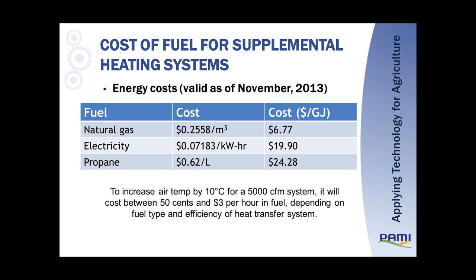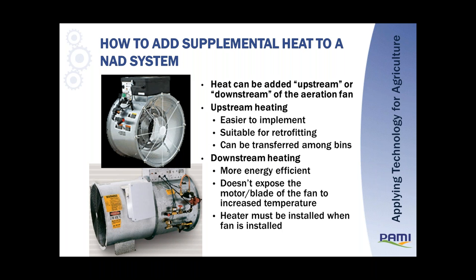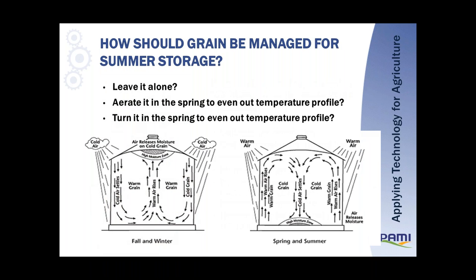These are old cost of fuel, but just an example, 50 cents to $3 per hour in fuel, depending on the type of system. So these are some examples. You can add heating systems upstream, downstream. There's definitely different options. Some are easier to implement: the upstream is suitable for just transferring between bins and retrofitting, or downstream, slightly more energy efficient, but requires more difficult installation.